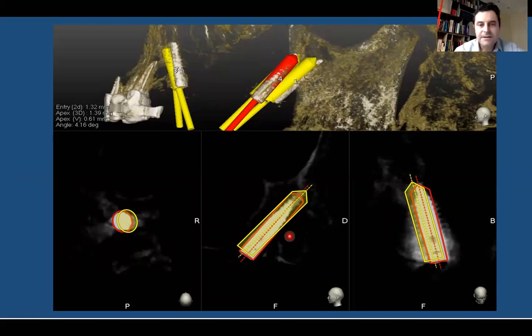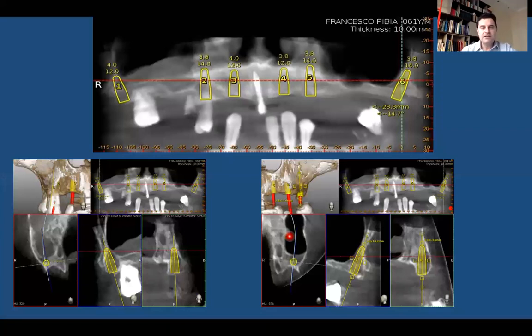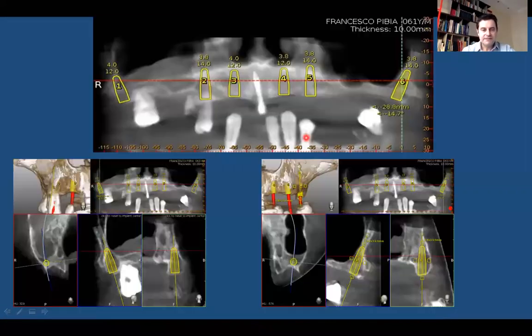Here, there is a case that belongs to an ongoing study in which I treat one side freehand and the other side by using the dynamic navigation system. And in this particular case, this was the planning. I treated the patient on the right side freehand and on the left side by using Navident.